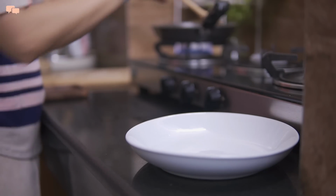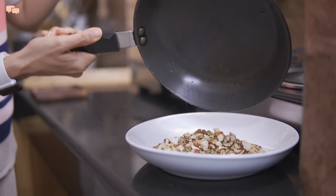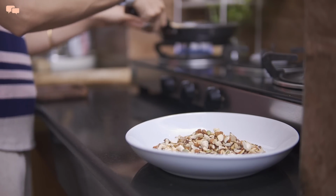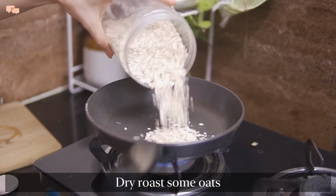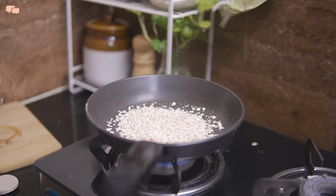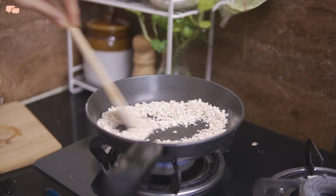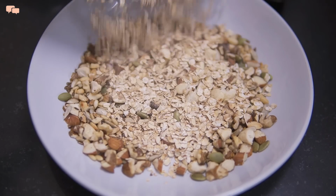Energy bars are a very convenient source of nutrition. You can easily grab and eat it as it is, and for busy moms, it works like a wonder. To add some fiber, I will also roast quick oats to add to this bar. You can also go for old-fashioned rolled oats if you have them.